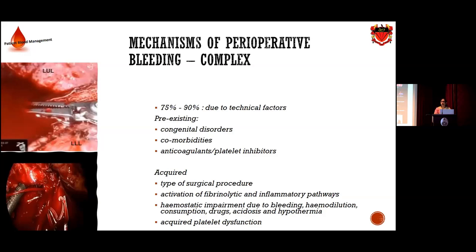So it can be due to any pre-existing problems in the patients, like congenital bleeding or coagulation abnormalities, comorbidities like acquired liver disease or renal disease, if the patient had been on anticoagulants, especially in an emergency setting, and any acquired problems, depending on the surgical procedure, and activation of fibrinolytic and inflammatory pathways due to surgical trauma, hemostatic impairment due to bleeding itself, hemodilution, consumption coagulopathy, drugs, acidosis and hypothermia, and any acquired platelet dysfunction.